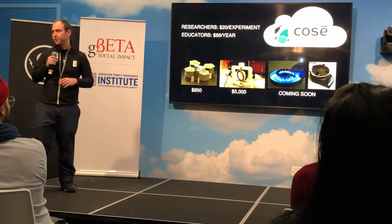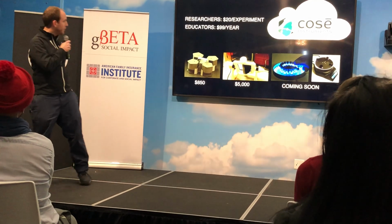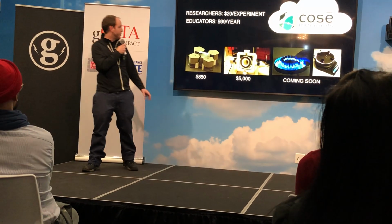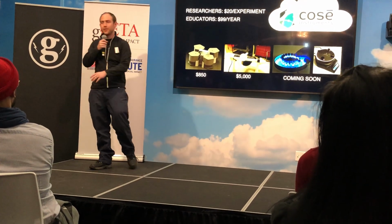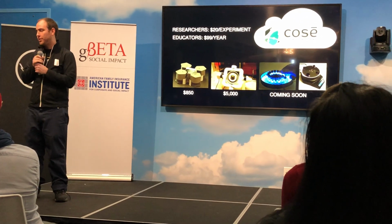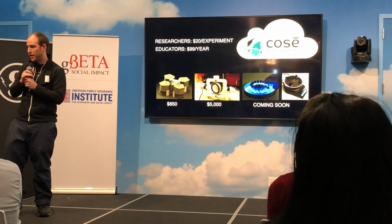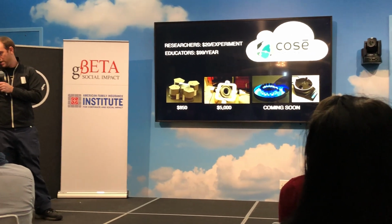So far we have two products that are available for the market from a suite that's under development. The main one, which has been tested for the last couple of summers, is the COSY Flash Labs. This is a next-generation microscope that's controlled from the cloud and allows everything to be processed up in the cloud, allowing equity within the research and educational scenario.